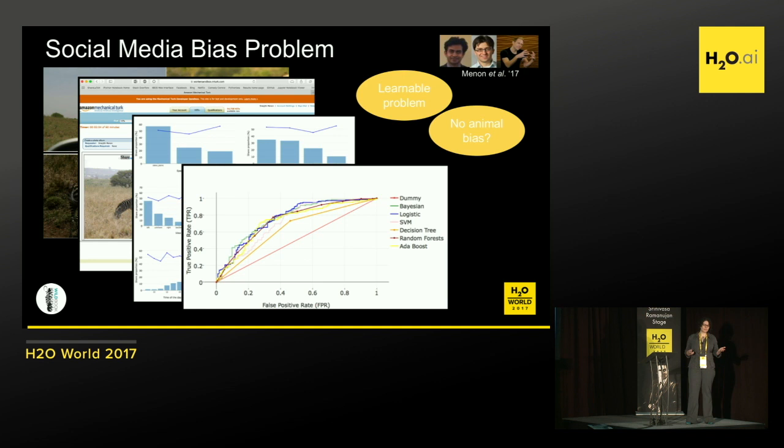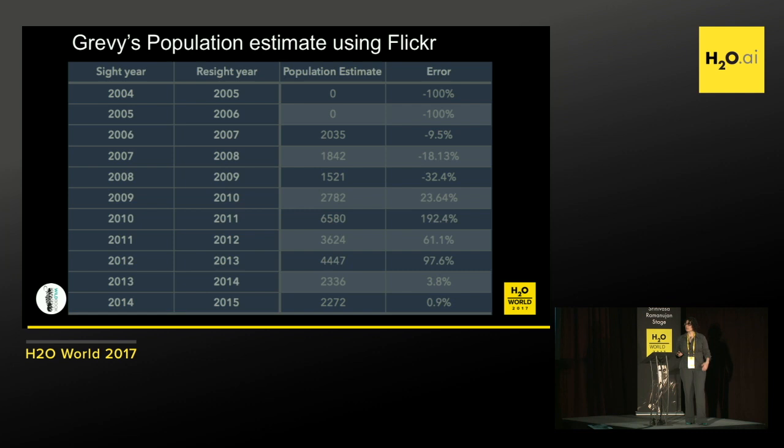And so we did look at all of Flickr data for Grevy's zebras. And because we have a baseline for the January 2016 population size, we could compare our estimate year to year against that. And obviously, the further away you are from the January 2016 estimate, the higher the error. But when you compare the right number, which is the estimate for the end of 2015, then our error from Flickr is less than 1%. That's insane. The fact that we can take publicly available Flickr images and produce accurate estimates of zebra population sizes, we had to double check it and triple check it to make sure that that's real.